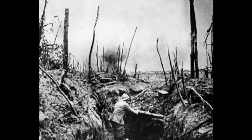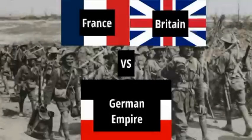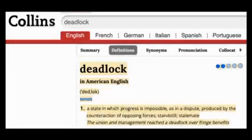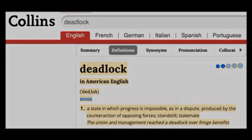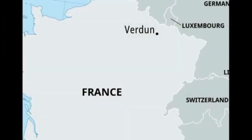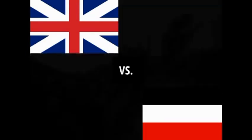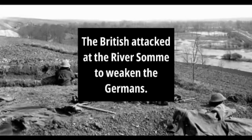The purpose of this battle was for the French and British soldiers to approach and attack Germany, as the war had slowed down on the western front, and the two sides were in a deadlock. As well, since Germany had attacked Verdun in France, a battle which will be covered later, the British helped out by attacking Germany at the Somme River so as to weaken them.